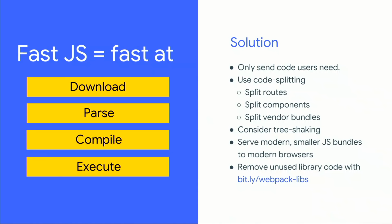So in general, if you're building a JavaScript-heavy experience, be sure to only send code to the user that they need. Take advantage of concepts like code splitting, explore ideas like tree shaking, and check out this repo we have with a few ideas around how you can trim down your library size if you happen to be using Webpack. Now, as much as JavaScript can be an issue, we know that unoptimized images can also be a problem too. So over to Ewa to talk about optimizing images.